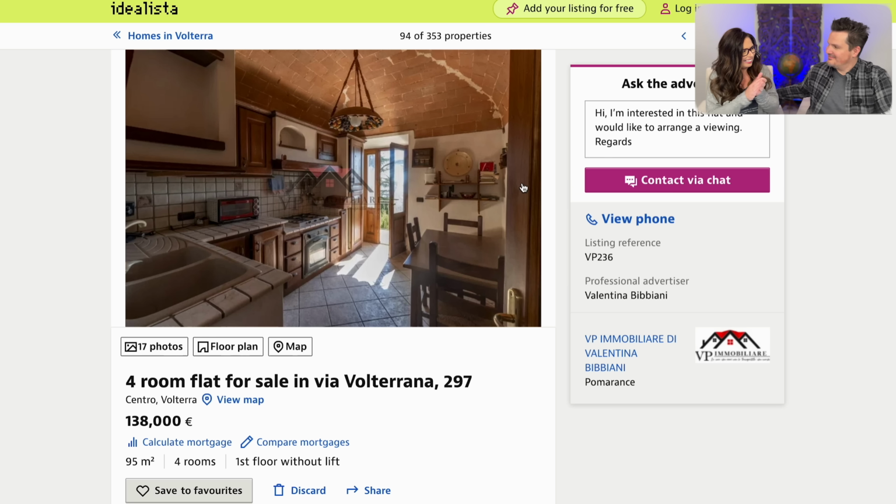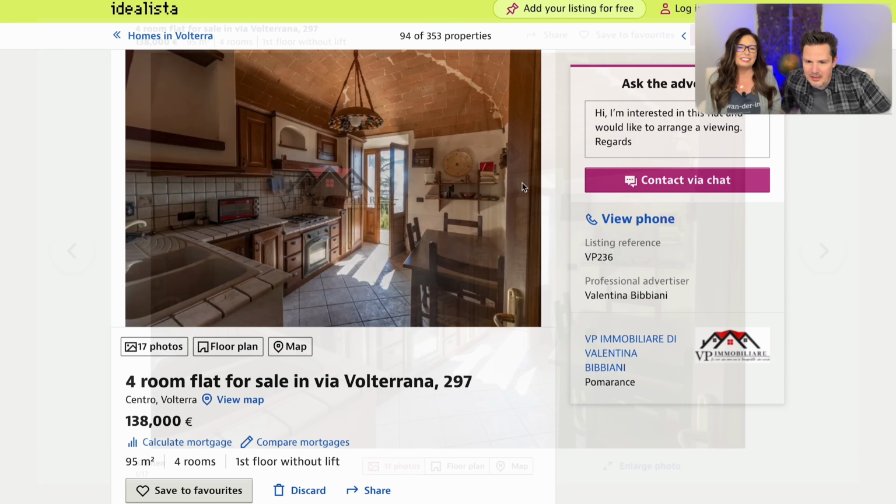So we have a 2-bedroom, 1-bath, over 1,000 square feet, 138,000 euros, about 155,000-ish US. We are near the historic center, and it has a laundry room. I don't know what laundromats are like in Italy because I haven't had to use one yet, but you have your own laundry room. Okay, let's take a look at this puppy. Look at this. Look at the ceilings.